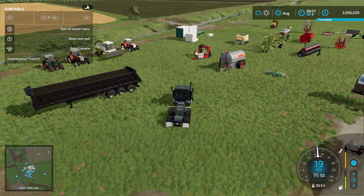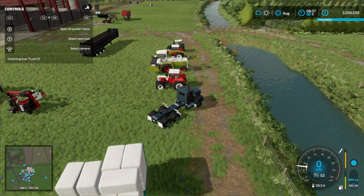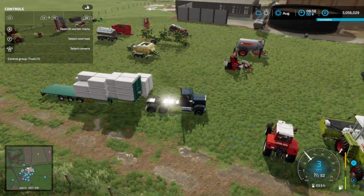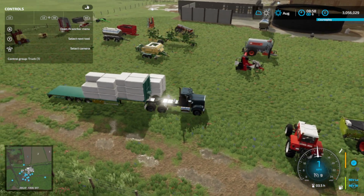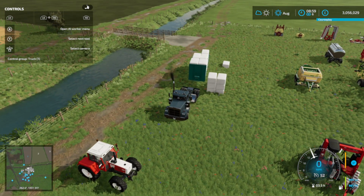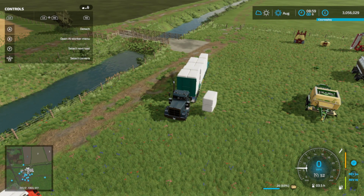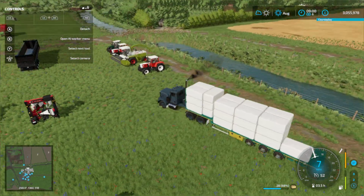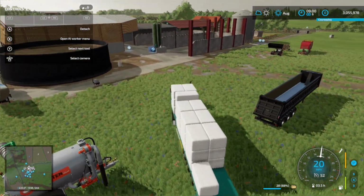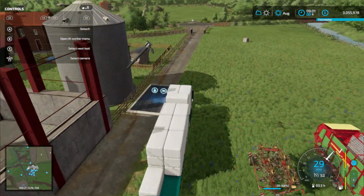Grab these bales while we're here. Oh, I got one. A bit silly. It's not quite at the right angle. There we go. Right, we'll just whip on up to the sell point and get these sold.